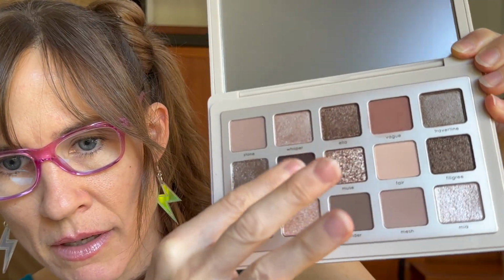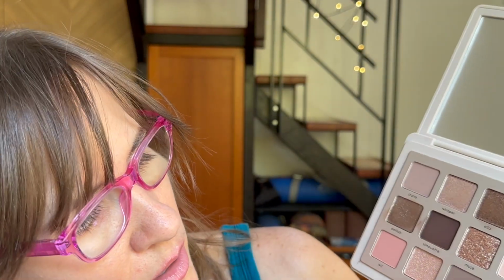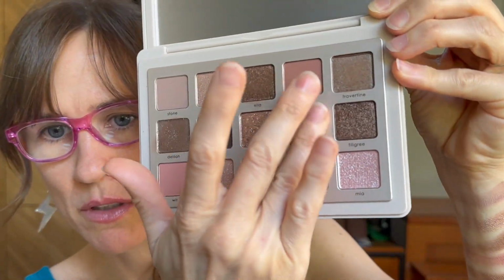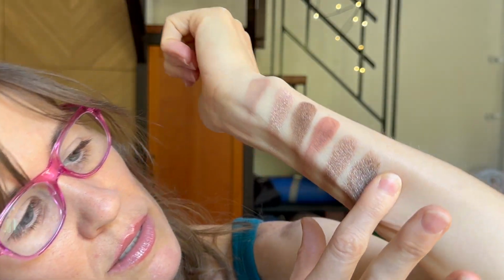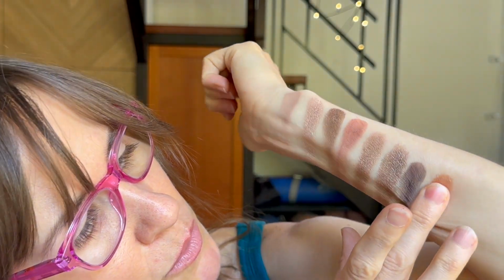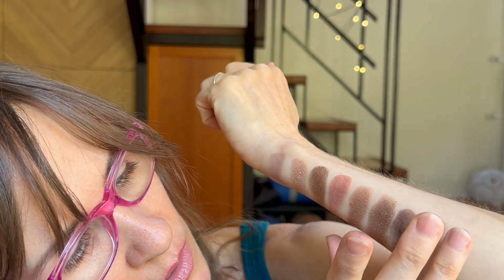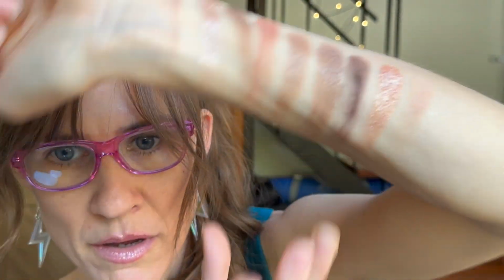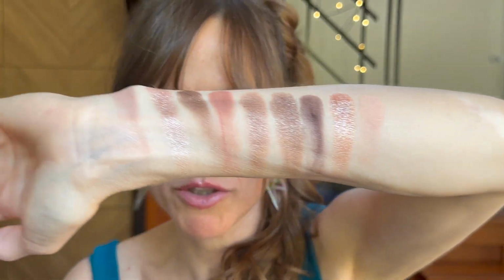And next up, Silhouette, Muse, and Fair. These all feel really good so far. So Silhouette, which seems to be the deepest shade in the palette, Muse, and Fair. Oh, yeah, okay, that showed up.